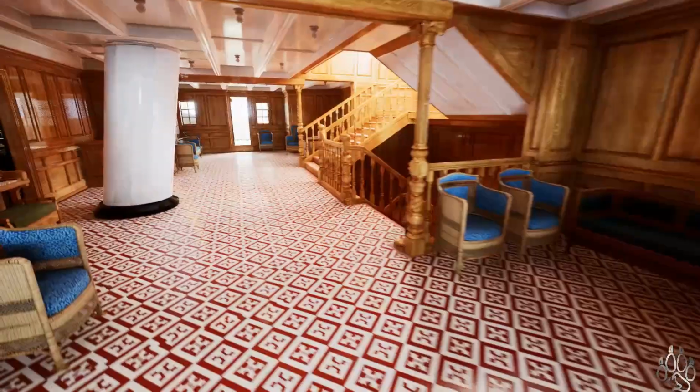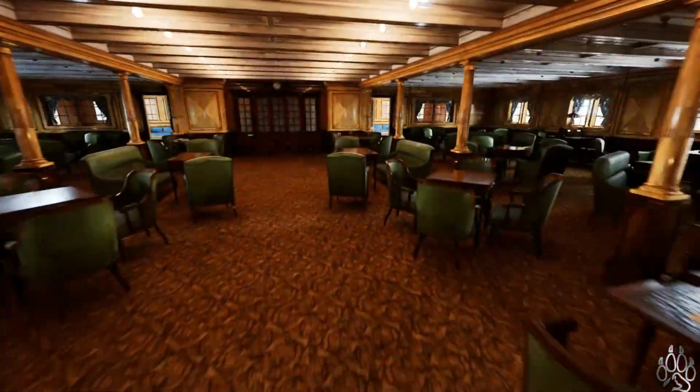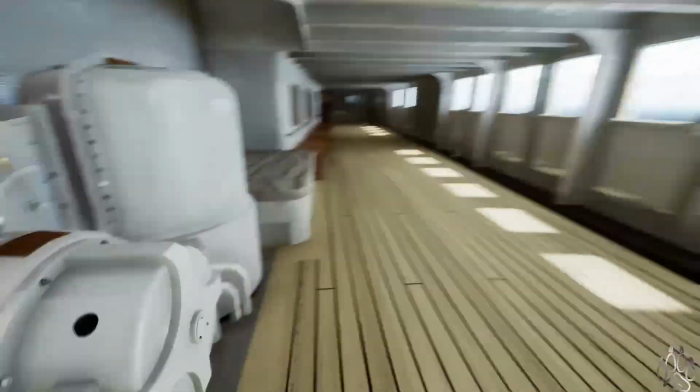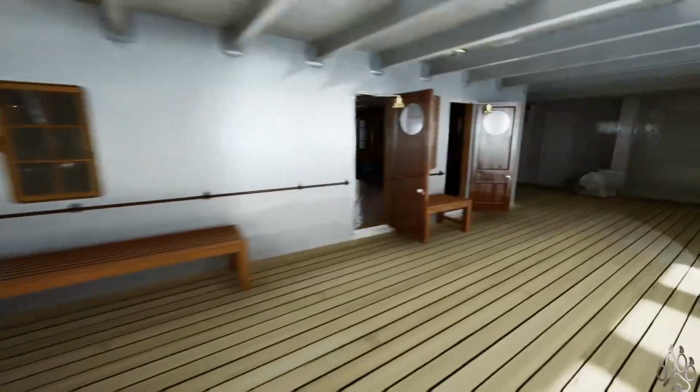So let's just peek around here. Again, so many more stairs. Piano. Outside. For music in the hallway. Let's pop out aft and just take a look here in just a second. So just want to check. Yeah, it comes all the way down, and you can walk right back inside.